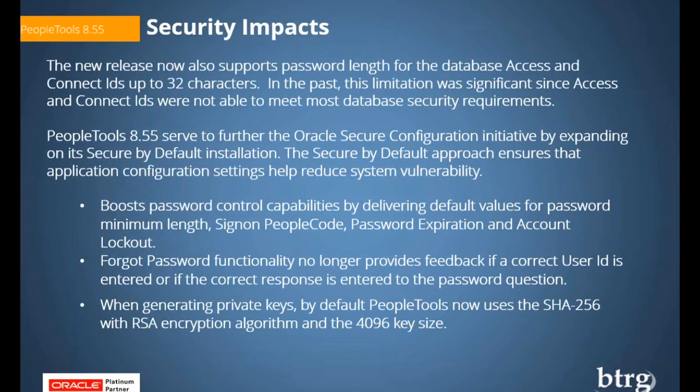And I already talked about the SHA-256 and the 4096 key size support for private keys. And I think that will be it from our side. Russ, over to you.